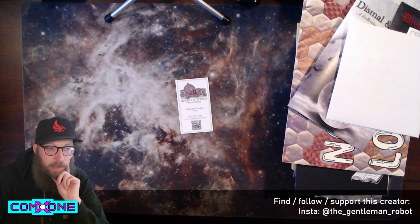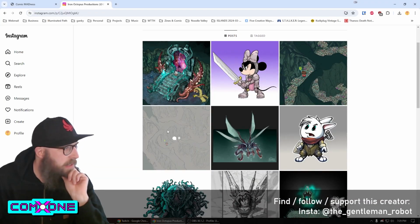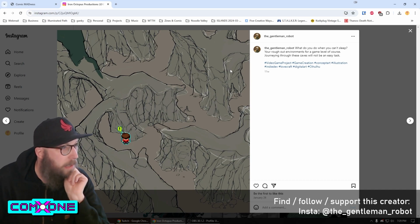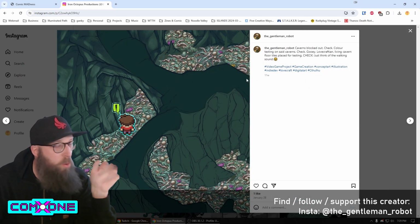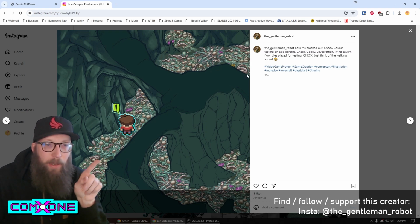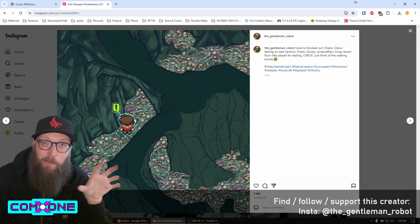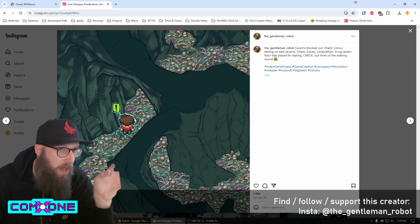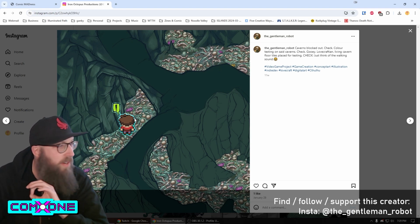Let's take a quick gander. So you can see here he's working with some environments for a game level, and then by following his progress, you'll see what he did to add some really cool tiling to the floor. It's basically a Cthulhu themed game. And so this is a lot of in-progress stuff. Being able to see how the sausage is made for a game, I've always found intensely satisfying.